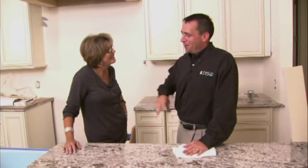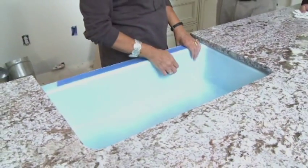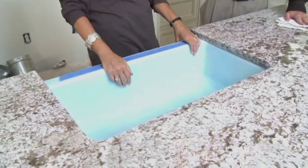Well, now, I hope you have a different sink, or what's up with this blue sink? Well, this blue sink would be what we refer to as a mistake. Okay. This is going out, this is going out, and a white one's coming in. Oh, well, excellent. I think that'll make this kitchen look a lot better.